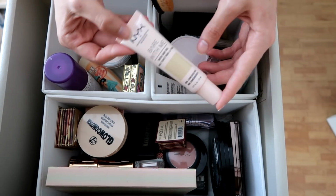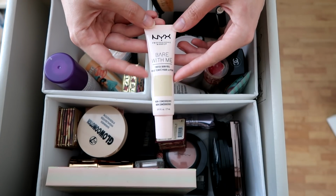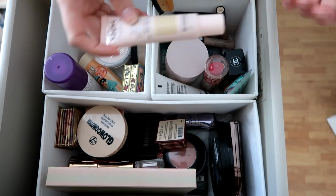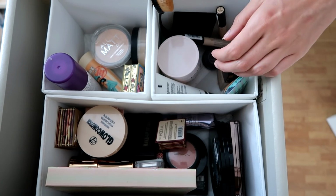This I really like. This is kind of my go-to daily foundation right now. It's the NYX Bear With Me. This is a very light coverage one. It's almost like a tinted day cream, and I love formulas like this, so I'm definitely holding on to that. Let me put everything I am keeping in the back here. So that's the healthy mix as well.